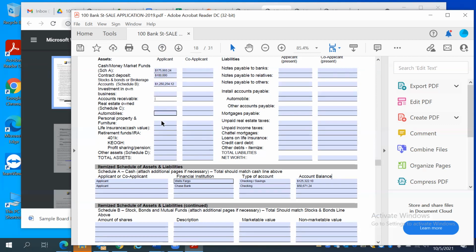And again, what we're going to do is put everything down here. Personal property and furniture. Usually, people put somewhere between 10 and 30,000. Again, if they have jewelry, if they have other things, you can kind of have a higher number. Life insurance, again, cash value. What that is, it's called a cash surrender value. It's not what their policy is, right? They might have $1 million policy, but they can cancel it and get $20,000, right? And so that's the number they're looking for, not the $1 million. It's going to be the $20,000.